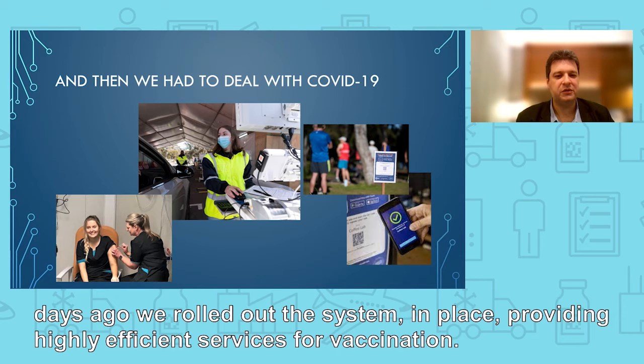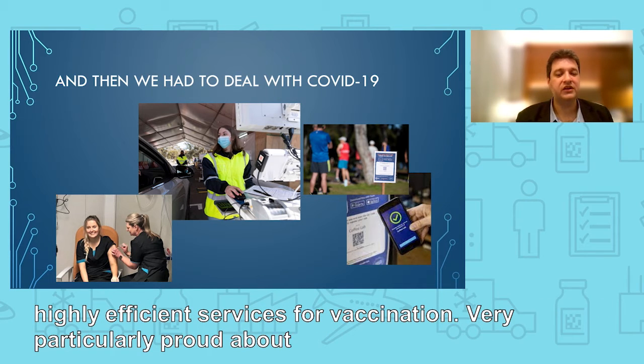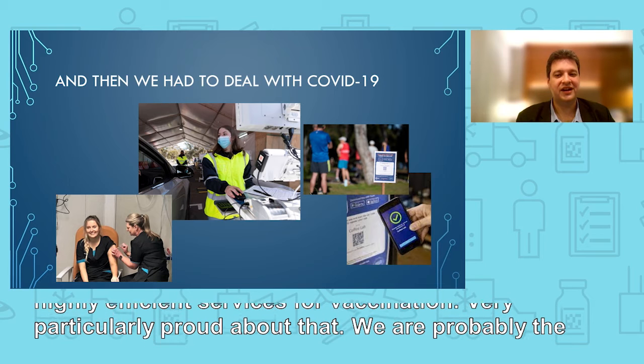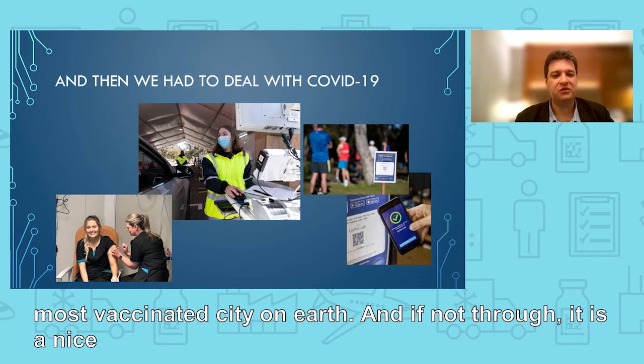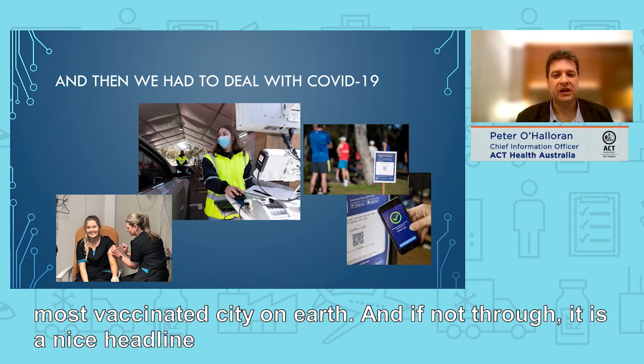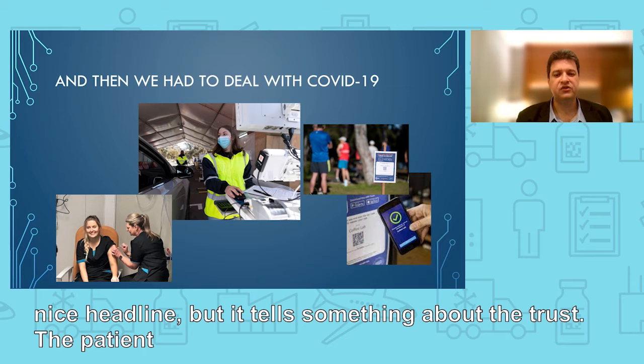I think we probably claim to be the most vaccinated city on earth. It may be true. If not, it certainly makes a good headline in the press. But I think we're running at about 98.6%. So we're very fortunate that we've had both supply, but also the public confidence and trust. And GS1 standards are actually part of that public confidence and trust, in that our patients are confident that the product is available and appropriate and that it's safe, there's no quality issues. And they're also confident that we're actually recording their data correctly.